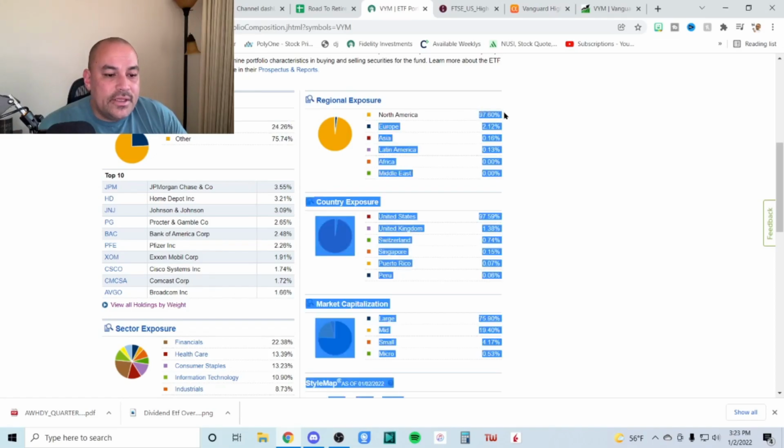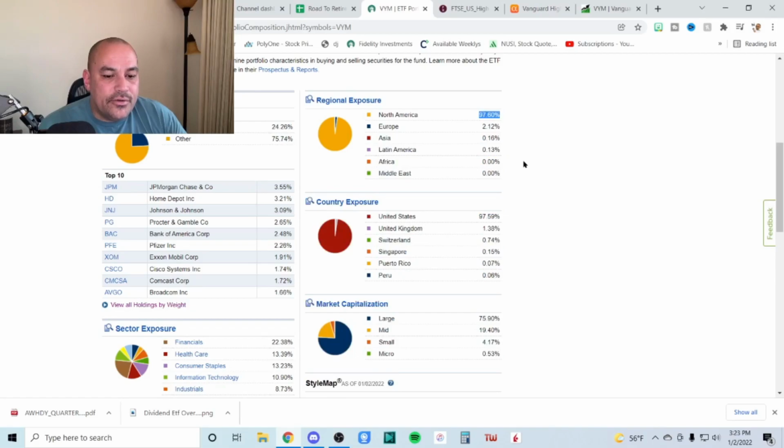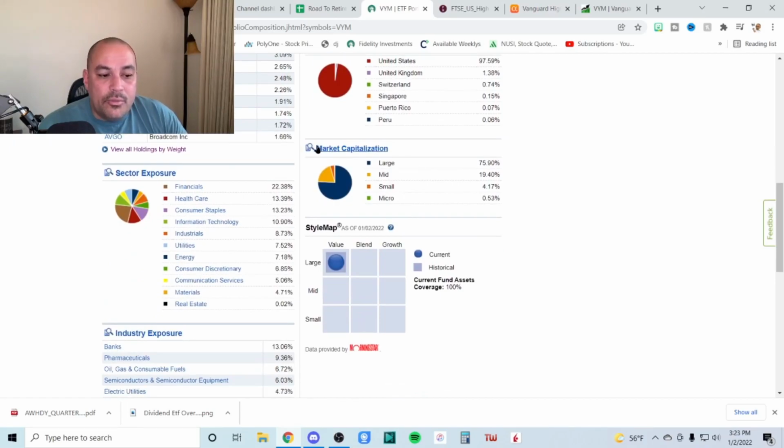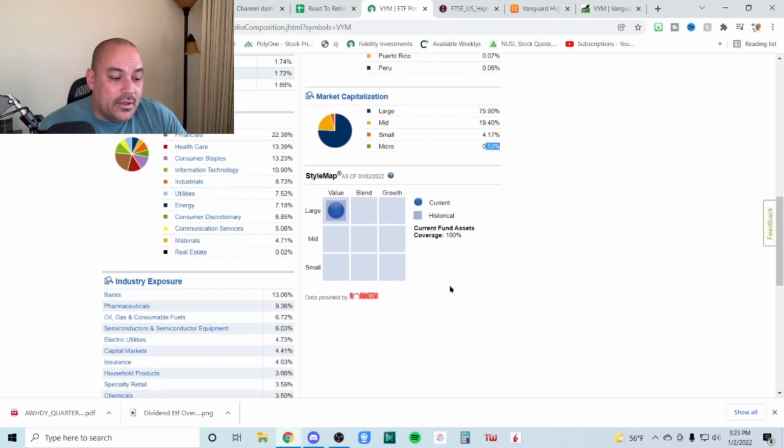97% of the fund is in North America, 2% in Europe, and a little bit scattered among Asia and Latin America. The market cap breakdown of the ETF, you got almost 76% in large cap companies, 19.4% in mid cap companies, 4% in small cap, and 0.5% in micro cap. And Morningstar rates this as a large value fund.